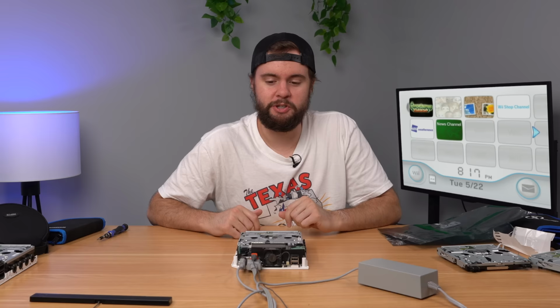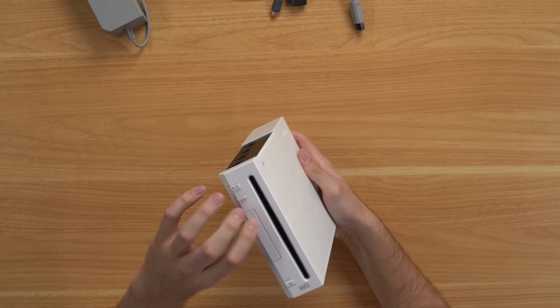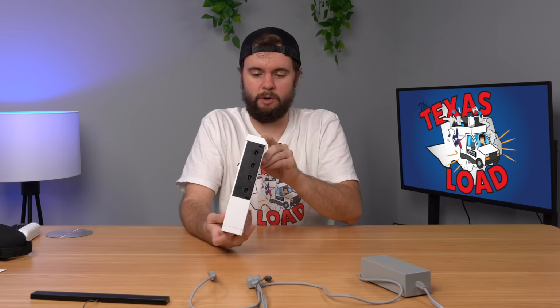But let's go ahead and move on to the next console. Next up is a white GameCube compatible Wii. We are missing one door. Let's see if we have an SD card. Ooh, let's go. We've got an SD card. We got, ooh, 16 gigs. So that means there's either some photos on here or maybe a modded Wii. But let's go ahead and plug it in and see if it works.